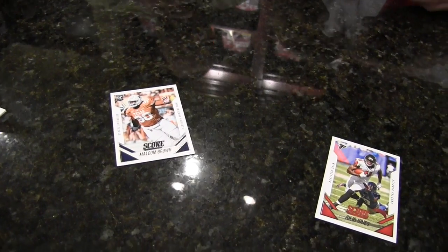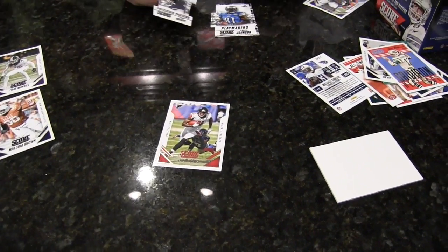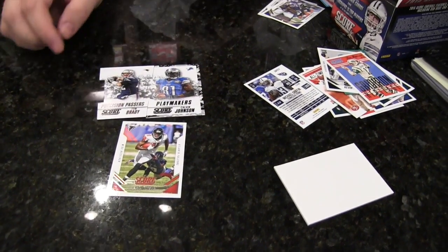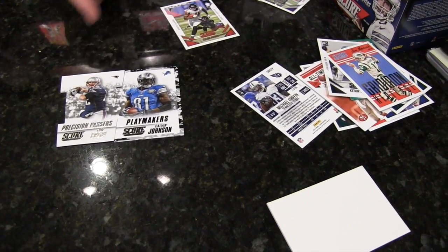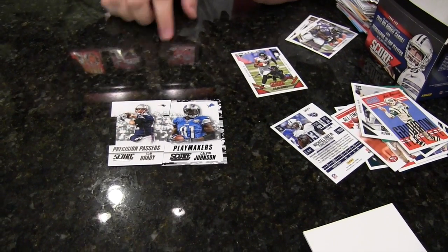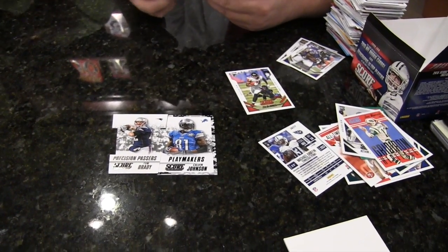Oh, yeah, that guy. So the Playmakers cards, apparently, if I had to guess, are die cut to create 3-card panels. But I'm not exactly sure, I'm kind of assuming that's what it looks like given the background textures and such. Obviously, of the same team. This guy's not throwing to that guy, but, you know.